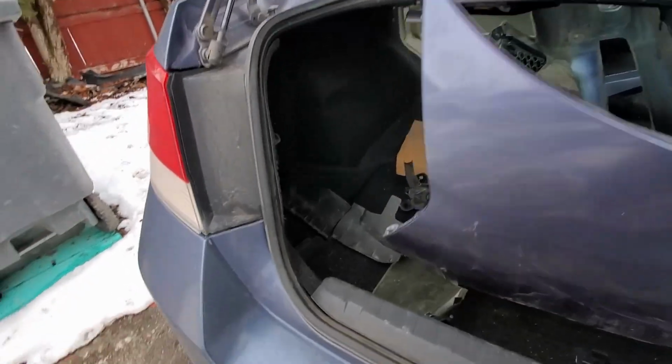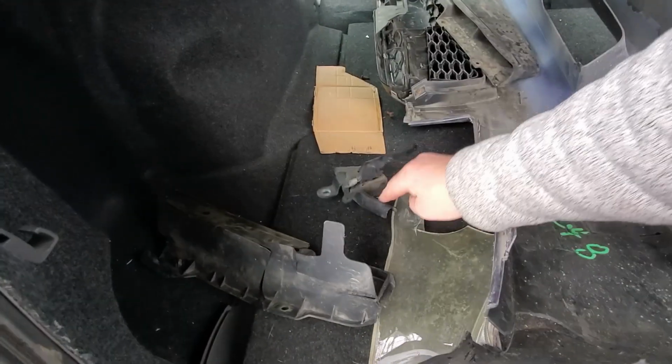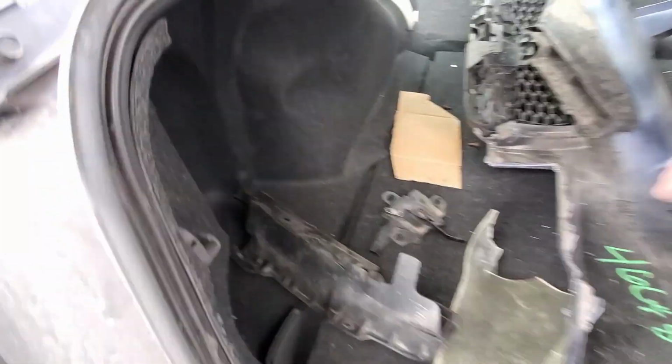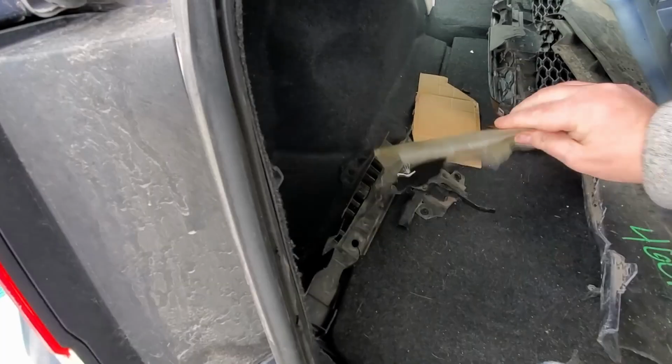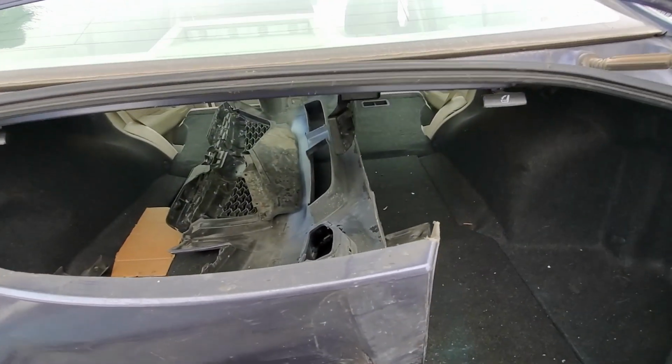Well, Mia didn't stay out here long. So this is for the headlight. We're not even gonna mess with that. This goes straight to the garbage.